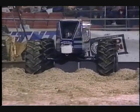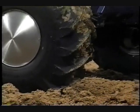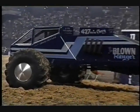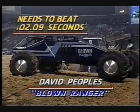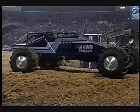The Midwest dominates. Okay, you've seen some weird machines. You've never seen anything like this. This is David Peoples' Lone Ranger. Notice he sits way up front in a specially enclosed cockpit. A wilder machine than Jackie Hunter's, the one to beat. Now, before he runs, let's go to Steve and Bruce Hutcherson.